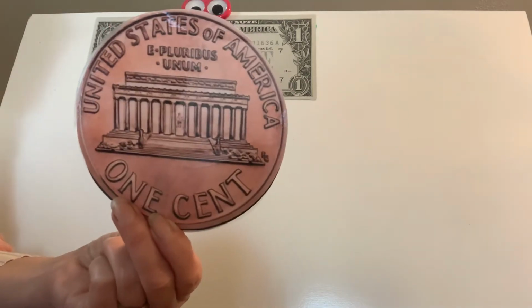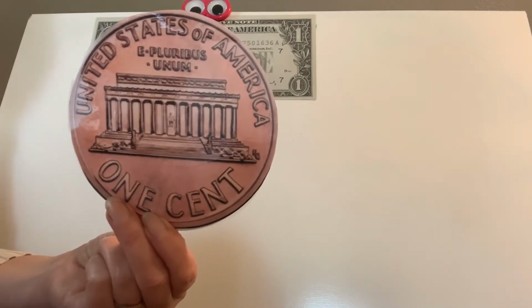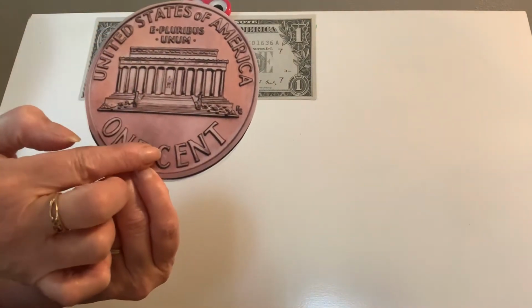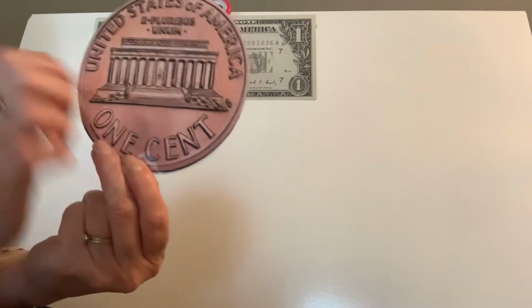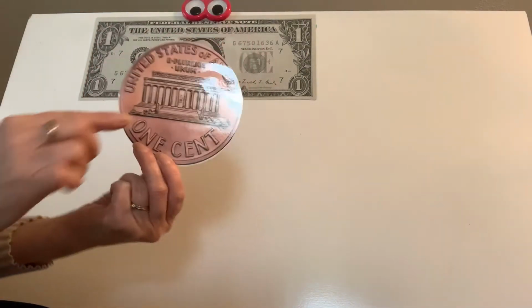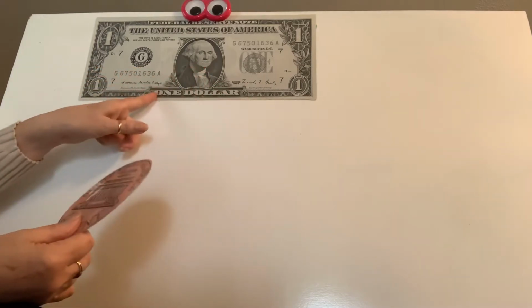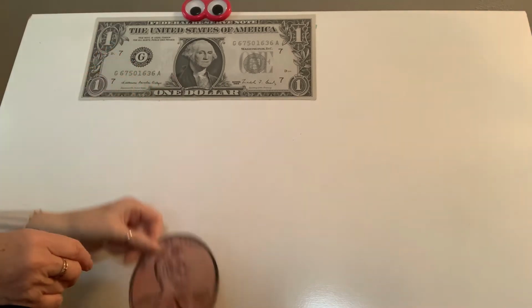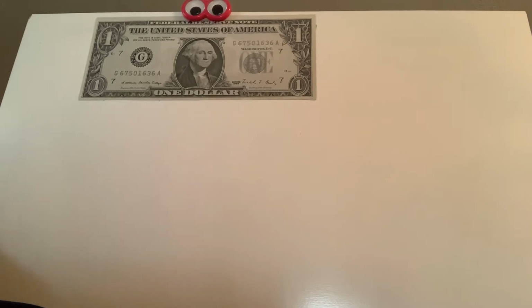Now, you might have to get a magnifying glass to look at the back, but every penny that has this picture on the back also has President Lincoln sitting right there. Now, as you can see, the back says 1 cent. Our dollar says $1. Coins usually say what they are worth, okay? Now, I'm going to go to the next coin that's of value.